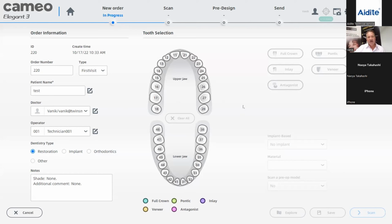Let's say you are already scanning for some time and you have become a good scanner, then you can say restoration, because if you select restoration, you have to say which tooth is in the restoration. Normally when we get the conventional impression, the impression doesn't say which tooth has been prepped. That's why I always say orthodontic is like a conventional impression. When you get that scan, you see which one has been prepped. But if you want to be perfect, then you say from the beginning which one has been prepped, like a restoration. So I'll do it the right way now, because I'm showing it to you.